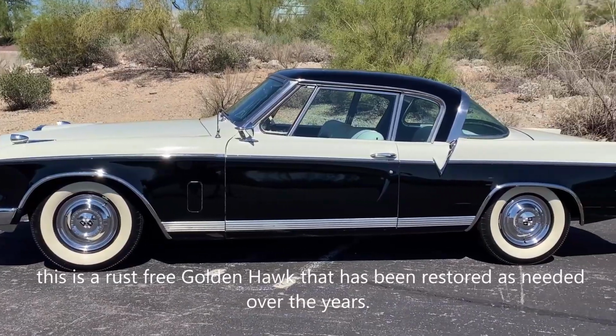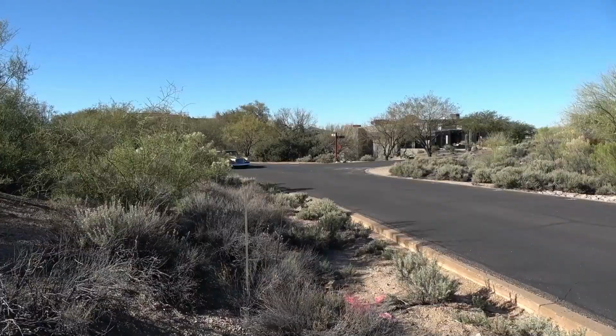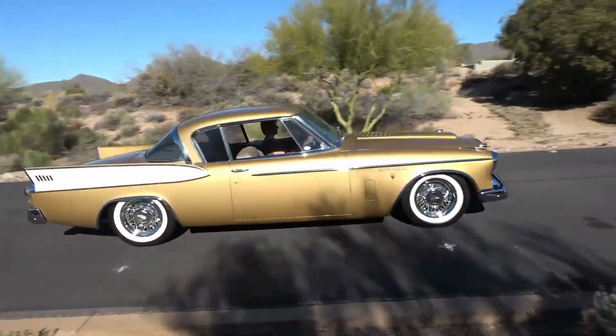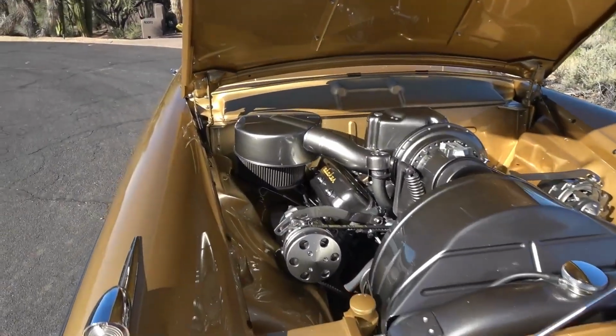The 1956 Studebaker Golden Hawk was all style at first glance. Sharp two-tone paint, elegant chrome accents, and a sporty hardtop design that looked right at home in any upscale neighborhood. But Studebaker had a trick up its sleeve.